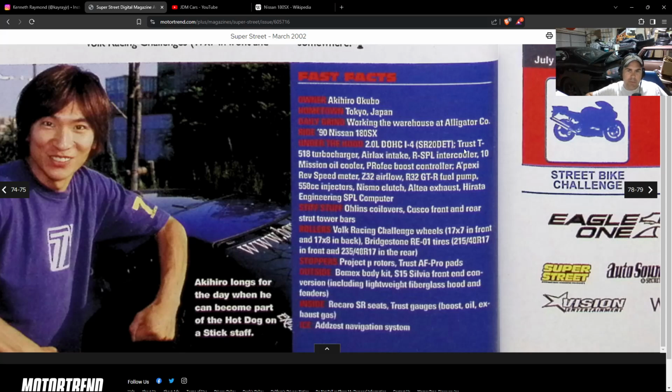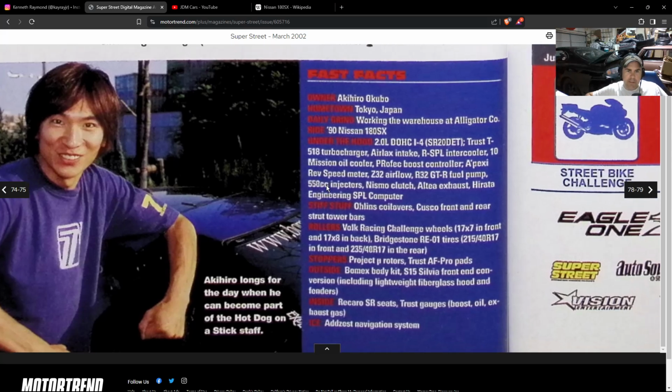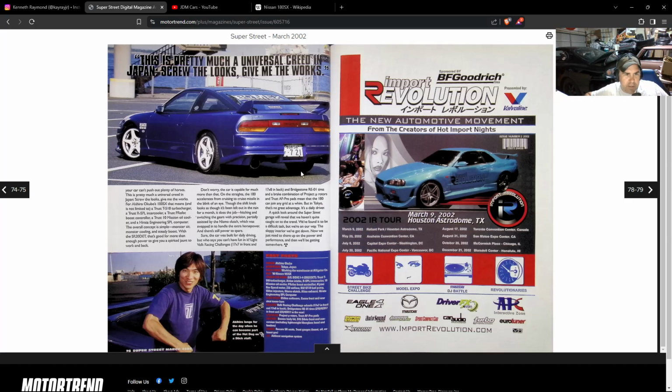2.0 DOHC i4 SR20 DET, Trust stuff. We already went through all this. R32 GTR fuel pump. All right, so he put this thing together with some knowledge of what fits on what other cars. Some people could do that, some people can't. Öhlins coilovers, Cusco front and rear strut tower bars, the Volk Racing wheels, Project U rotors, Bomex body kit, S15 Silvia front end conversion, including lightweight fiberglass hood and fenders, Recaro SR seats, and a navigation system. So there you go.